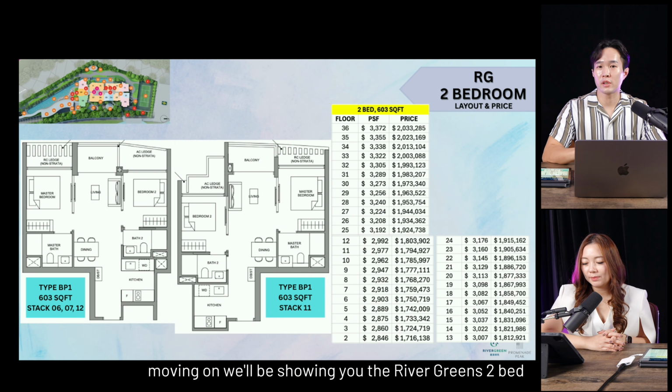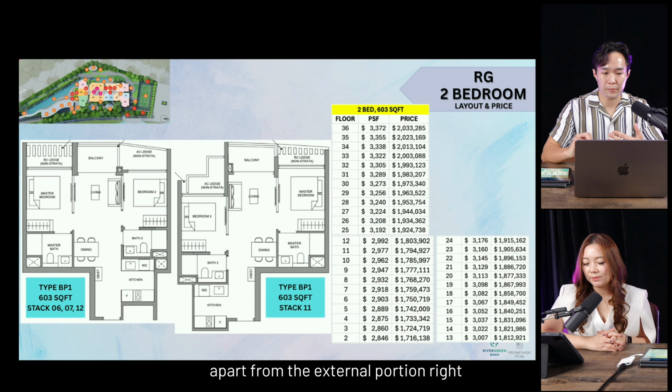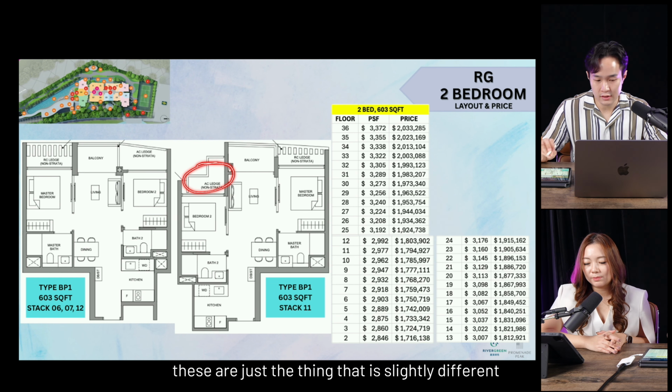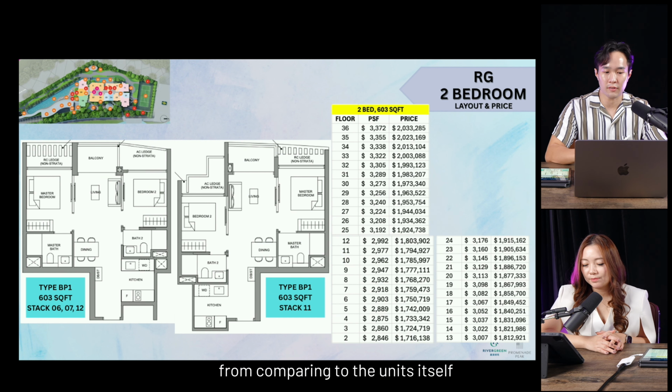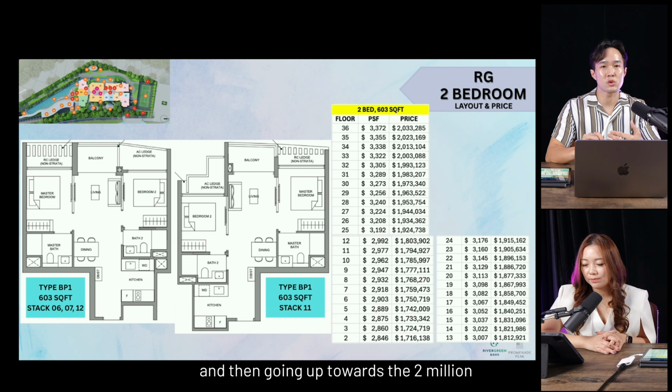Moving on, we'll be showing you River Green's 2-bed, 2-bath units, and both layout wise are actually very similar, apart from the external portion, whereby you see the AC ledge over here. These are just the things that are slightly different compared to the units themselves. And we also like to note that prices are likely going to start from 1.7 million at the lowest and then go up towards 2 million.